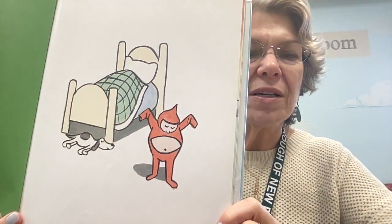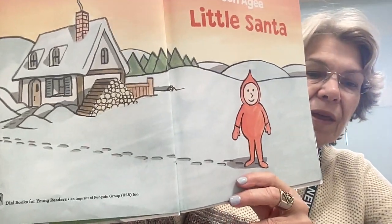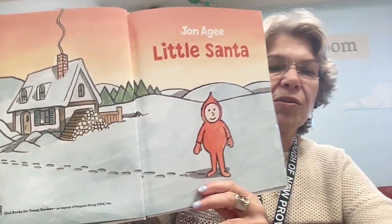Here's a picture of little Santa getting dressed. I bet you have pajamas that look like that. Snugglies with a little hood. This is published by Dial Books for Young Readers, an imprint of Penguin Group.